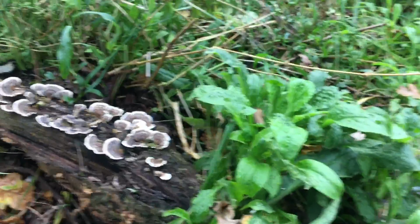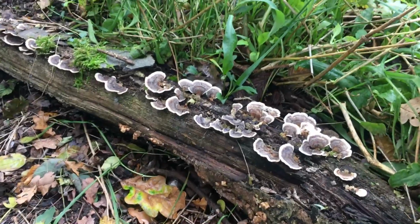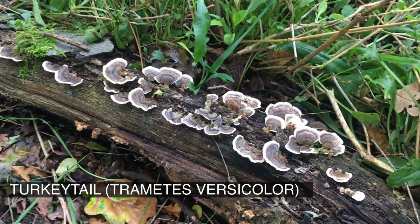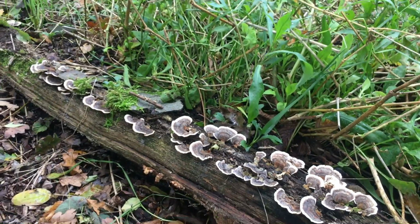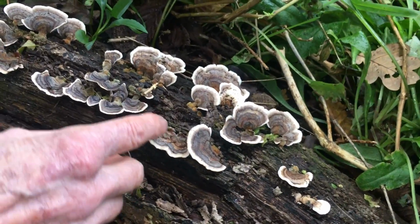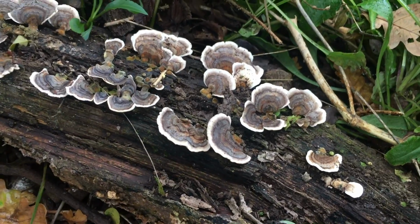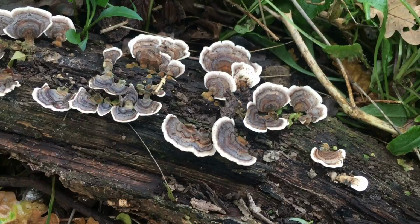Now these are very pretty, Janet. What are these? These are a very common fungus that you'll find on logs. It's always worth looking on wet logs. Logs have to be wet because fungi need water to grow. You can see the bands here of different colours, which is why it's called turkey tail, if you imagine that as the tail of a turkey.